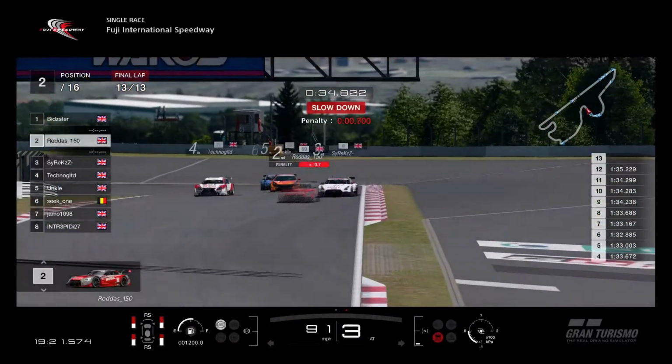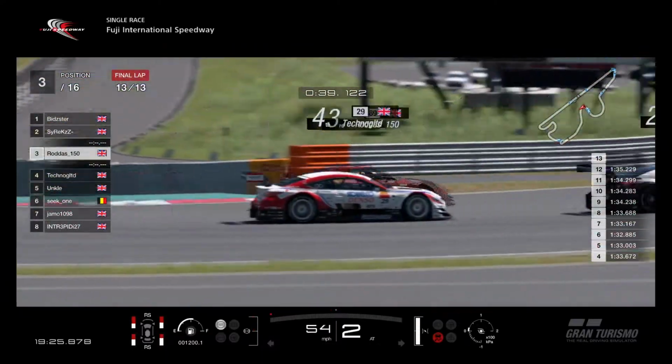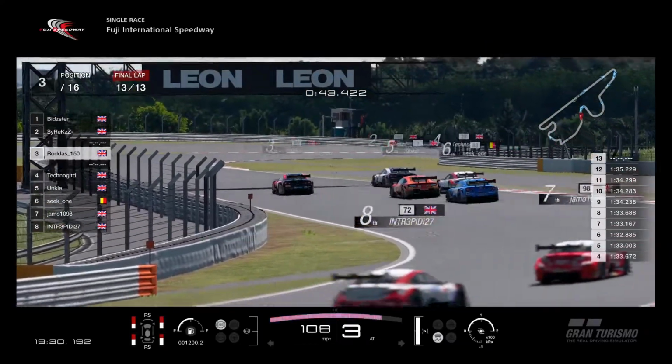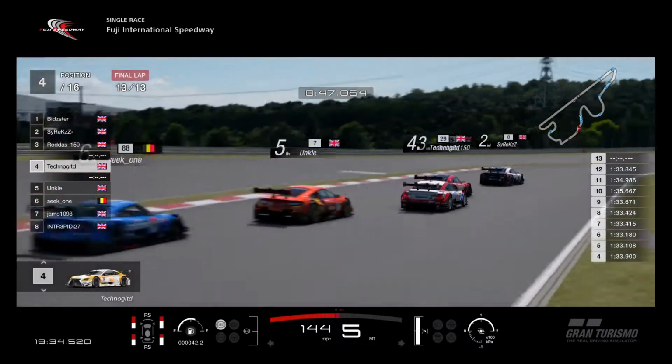Oh, Rodders gets a penalty. Rodders gets a 1 second penalty, and he brakes and takes it all there on the inside. Sensible stuff, kept out of the way, and he's got rid of it now because then he can get the draft back up the hill as well. So Cyrex goes through. Techno, it's all heating up for 2nd place.